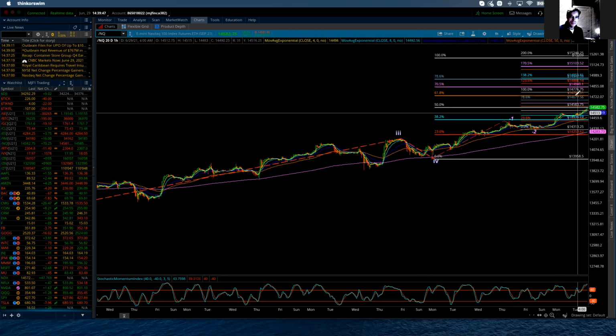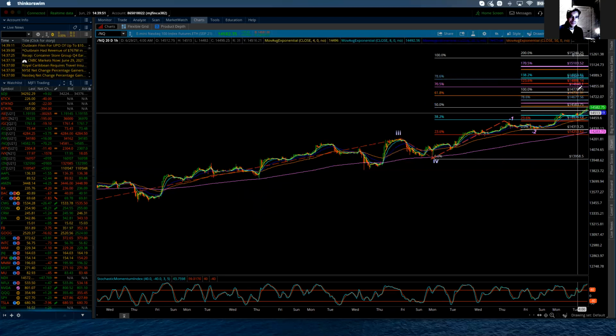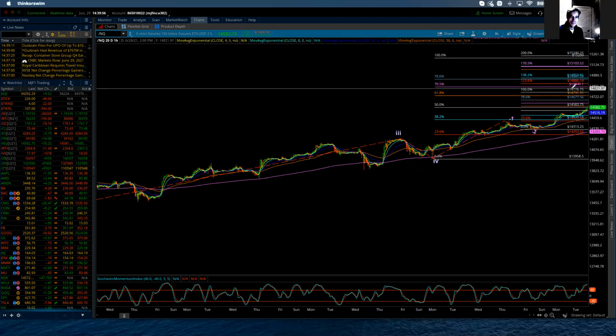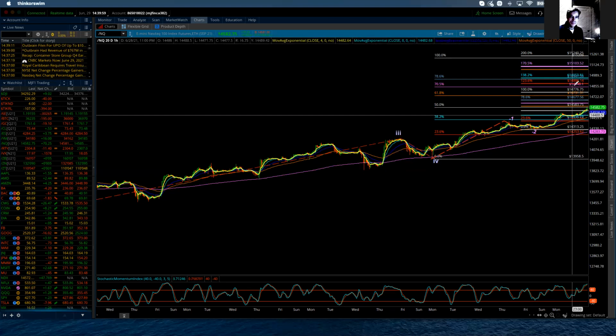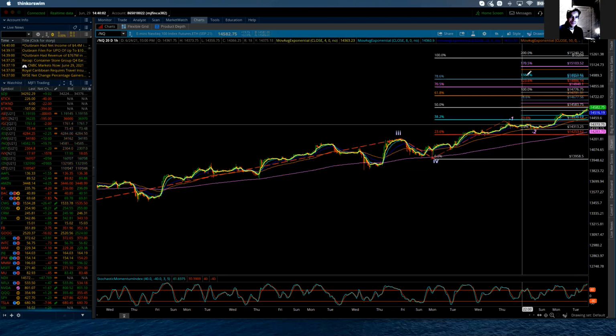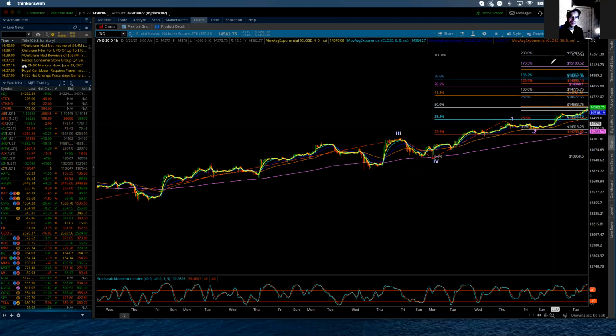Here's resistance, 14,677, 731, and then 777. And we pull back. That just finishes 3. We pull back in a 4, and we race up in a 5. And then we're up into this zone. And look at them cluster around there.